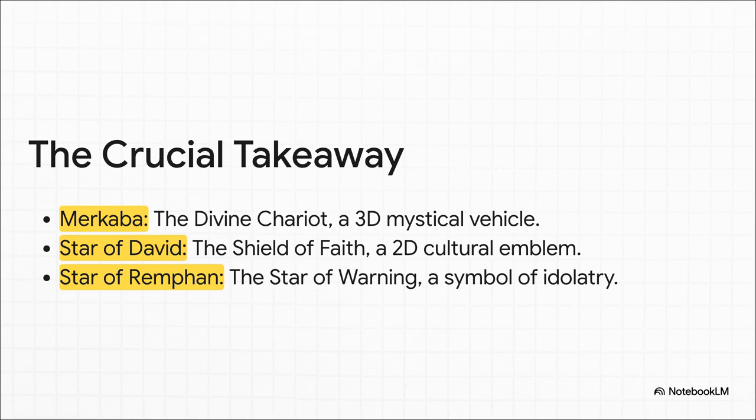When it all boils down, you just need to remember one number: 3. We're talking about 3 different stars, with 3 totally separate identities. So let's just hammer this home one last time. You've got the Merkaba, the divine chariot, a 3D tool for the spirit. You've got the Star of David, the shield of faith, a 2D emblem for a culture. And you have the Star of Remphan, the Star of Warning, a symbol that points to losing your way.